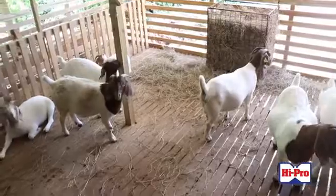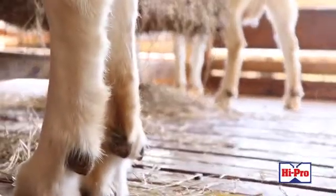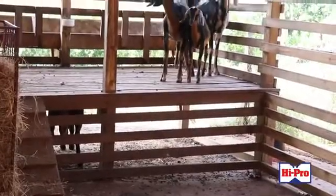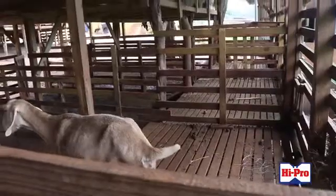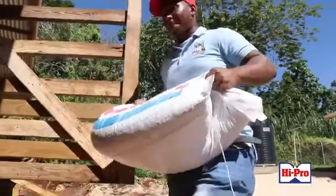As for the benefits of raised slatted flooring over concrete flooring, I've realized that with concrete flooring I have more hoof problems than with the raised slatted flooring. Raised slatted flooring gives you a harder hoof and doesn't give you so many foot problems. But with concrete flooring, because of the way the goats stand, it softens the hoof and it will give you hoof rot. So for the overall health benefits, I would go with the raised slatted flooring rather than the concrete flooring.